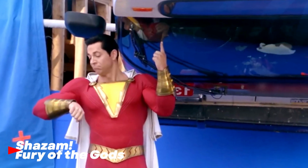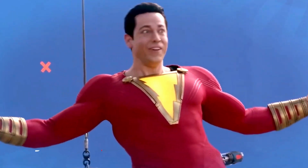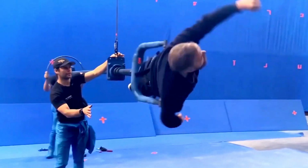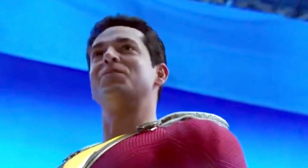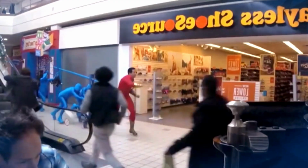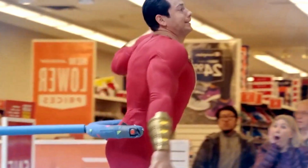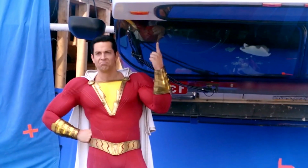Shazam is the highly anticipated sequel to the 2019 hit movie, and it promises to be just as action-packed and thrilling as the original. To bring the characters and action to life, the production team used a combination of practical effects and CGI. The actors wore elaborate costumes that were designed to make them look like superheroes, and they performed stunts and wire work to make the fight scenes look as realistic as possible.